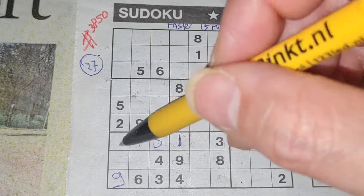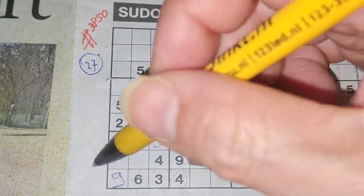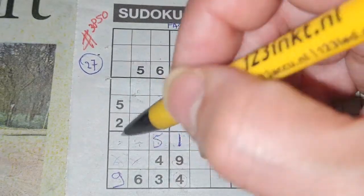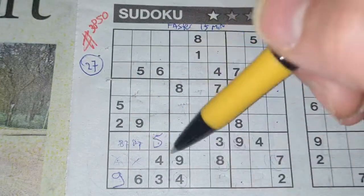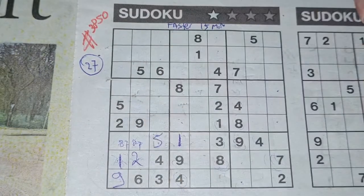4 missing numbers in this big square. 2 of those missing numbers are the 8 and the 7. We have an 8 and a 7 in this row, so no 8 and 7 in these 2 boxes. The 8 and a 7 go in those 2 boxes as a pair. The other pair in this big square should be the numbers 1 and 2. We have a 2 there, no 2 there, 2 should be here and a 1 goes there.